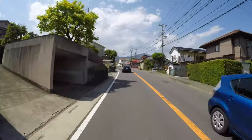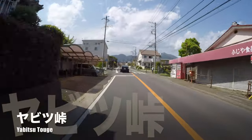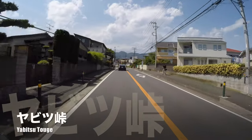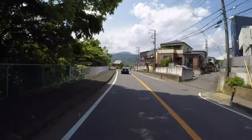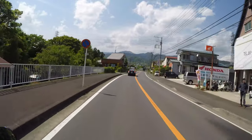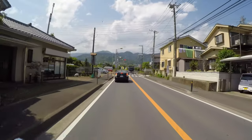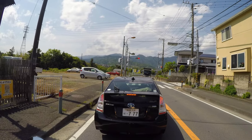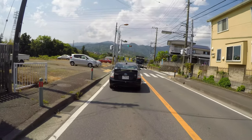So as the sign showed back there, this road is called Yabitsu Toge. Toge is a mountain pass. It's usually between two mountains and zigzags back and forth between the mountains so that people can get by. I haven't had a lot of experience. I've ridden on a few places that were toges, and the one I went through was definitely a drift road because there was just rubber all over the roads. It was in Yamanashi Prefecture, and it was so fun to ride on a motorcycle too. But it's a little bit farther from my house.